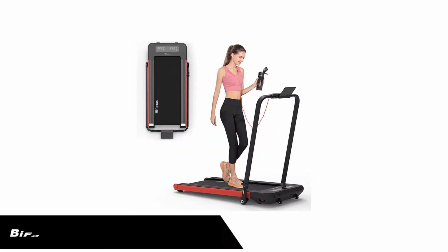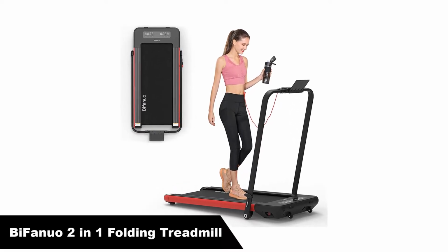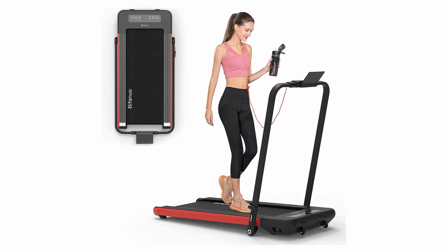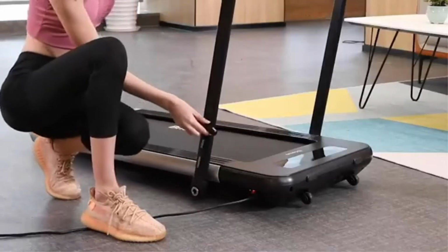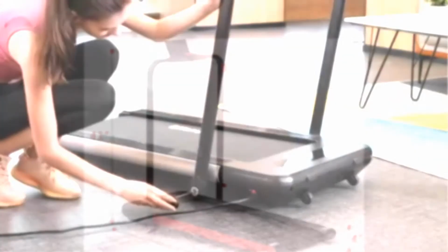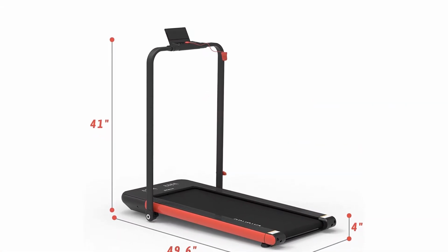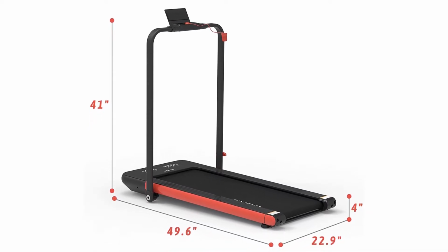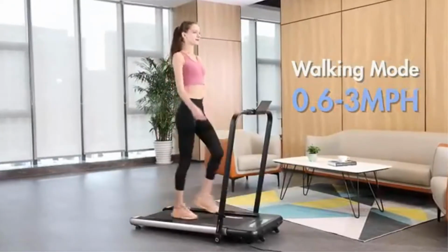Number 4. Our fourth best pick is Bifanuo 2-in-1 Folding Treadmill at under $400. This compact folding treadmill is the best deal for walking workouts at home. It comes completely installed with a 5-layer shock-absorbing base that is cushy on your joints, and an anti-skid, noise reduction belt that is whisper quiet. The LED screen tracks your workout time, calories burned, and other vitals, while an easy-to-reach safety key lets you quickly stop the treadmill to prevent falls.